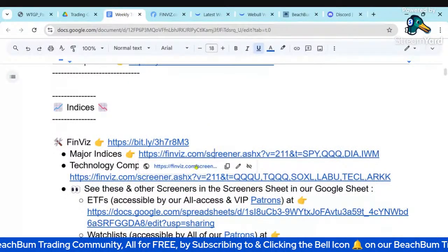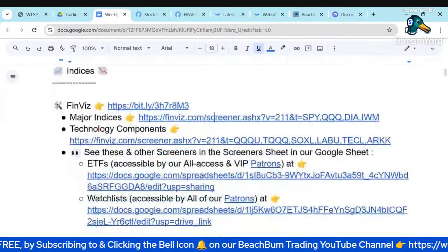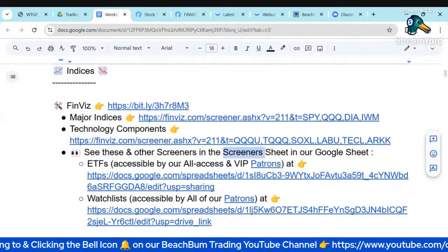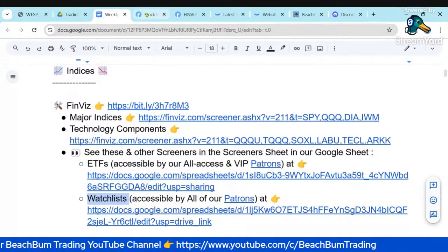So if we look at the breakdown of the major indices, just a quick reminder, you can also access these screeners and the screener sheets of our ETFs and Watchlist Google Sheets as well.